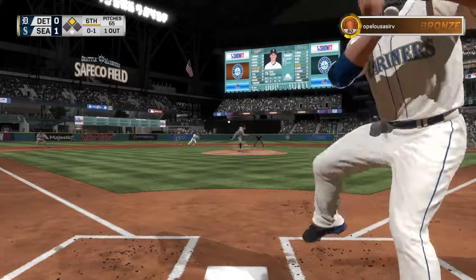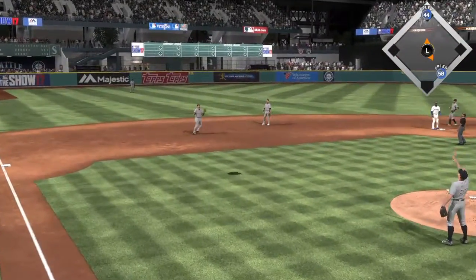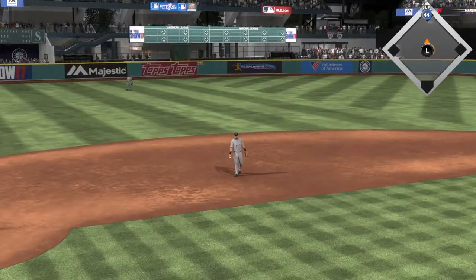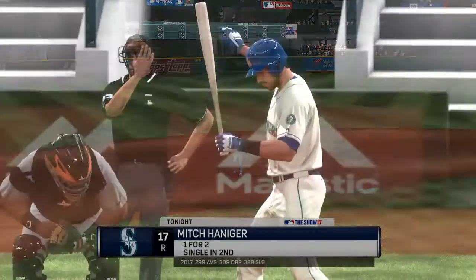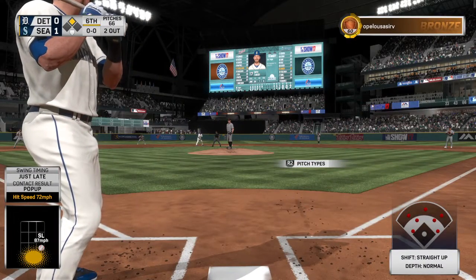0-1 count. Here's the pitch. Popped high in the air. Candelario is there for it. And he brings it in for the second out of the inning. Digging in to try it again, Mitch Haniger. He's 1 for 2 in the ball game.